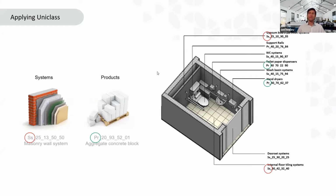So in this case, I've just taken a disabled bathroom. You can see that there's various systems and products labeled on here. It has the full title and the code of Uniclass, but we're finding that you don't, obviously, intend to memorize those. You don't need to know those, so clearly it's still a case of searching in the Uniclass library and finding what fits.